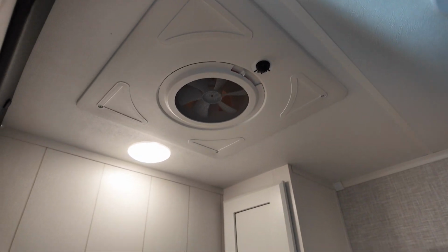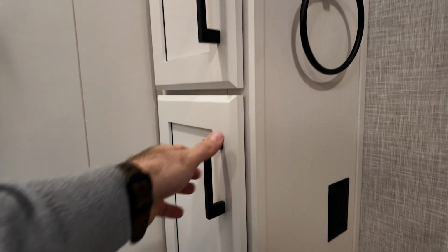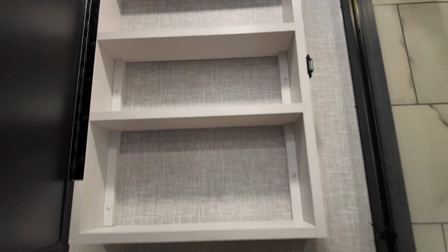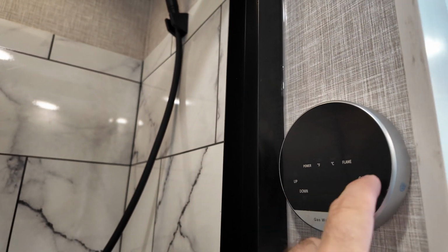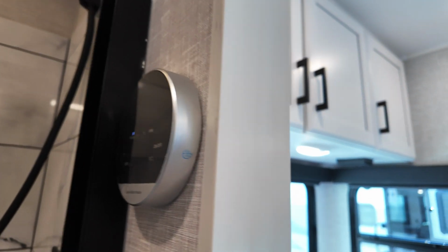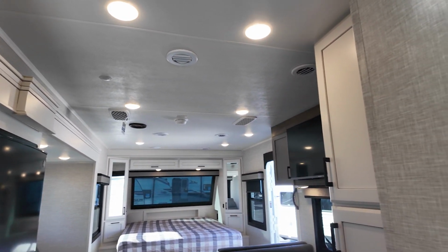Now coming into the bathroom, you have your vent fan up top. Oh, this is kind of a new paneling style they have in here. It looks nice. Toilet right here. A little storage for towels and toiletries and stuff like that. A big medicine cabinet. And then your sink with some countertop space here and a nice big shower. Right next to that, we have our tankless water heater control. So you can actually turn this on, adjust the temperature up and down. Makes it very easy for controlling the temperature of the water that comes out of the Furrion tankless water heater.